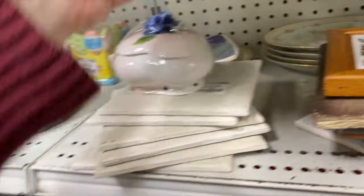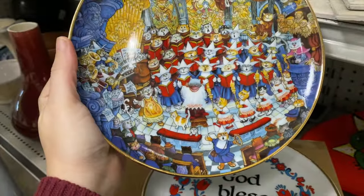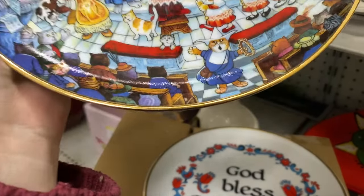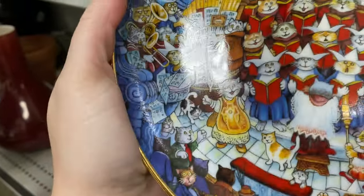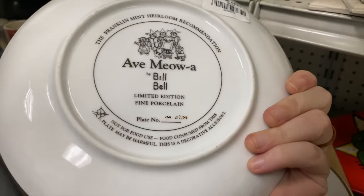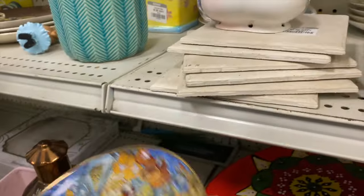Let's check this out, guys. Look at this. It's a cat choir. This is wild. There's a lot going on here. I'm very tempted to get this for the next cat train, or even the Trippy Bell train that we're doing again.